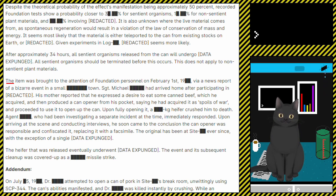His mother reported that he expressed a desire to eat some canned beef, which he acquired and then produced a can opener from his pocket, saying he had acquired it as spoils of war, and proceeded to use it to open up the can. Upon fully opening it, a redacted, in the hundreds of kilograms, heifer crushed him to death.